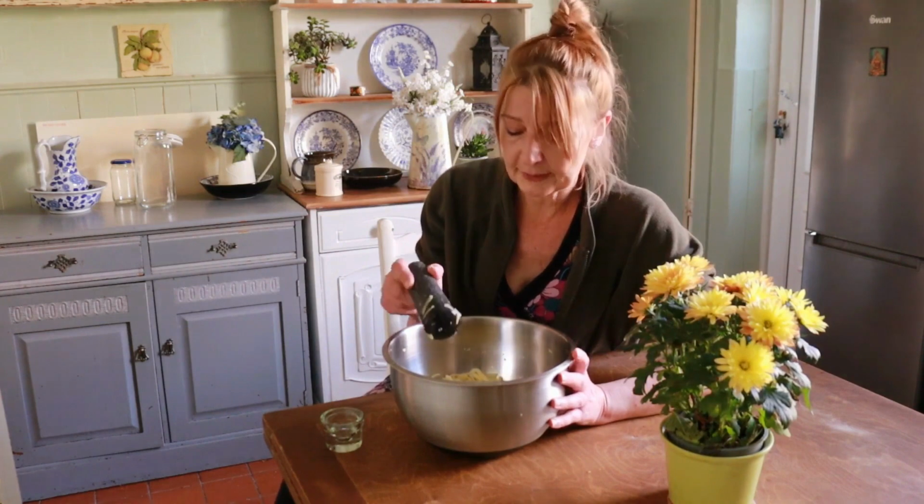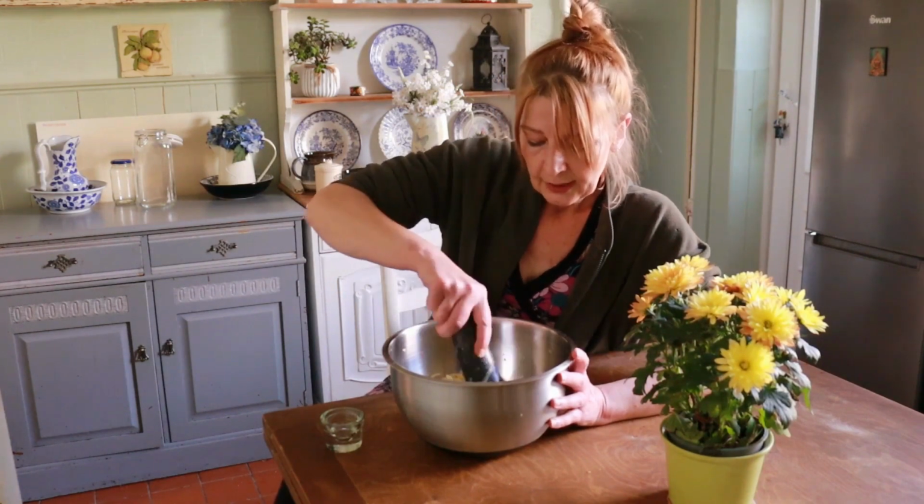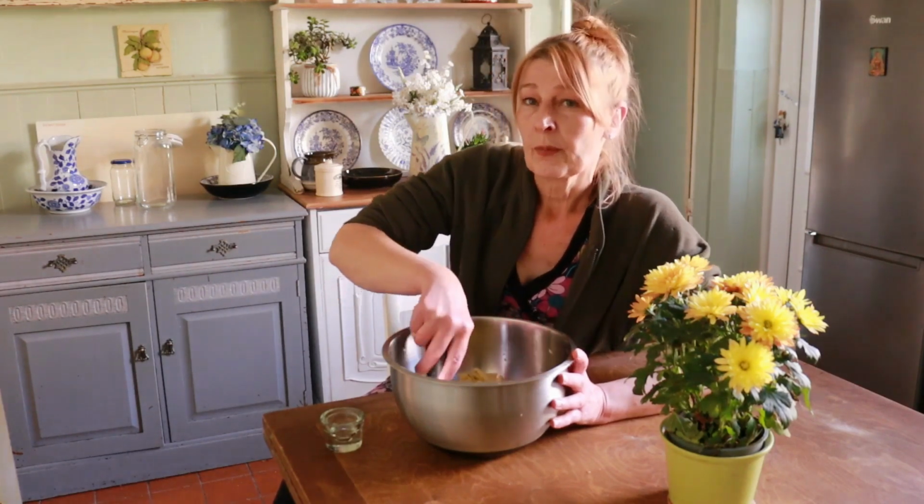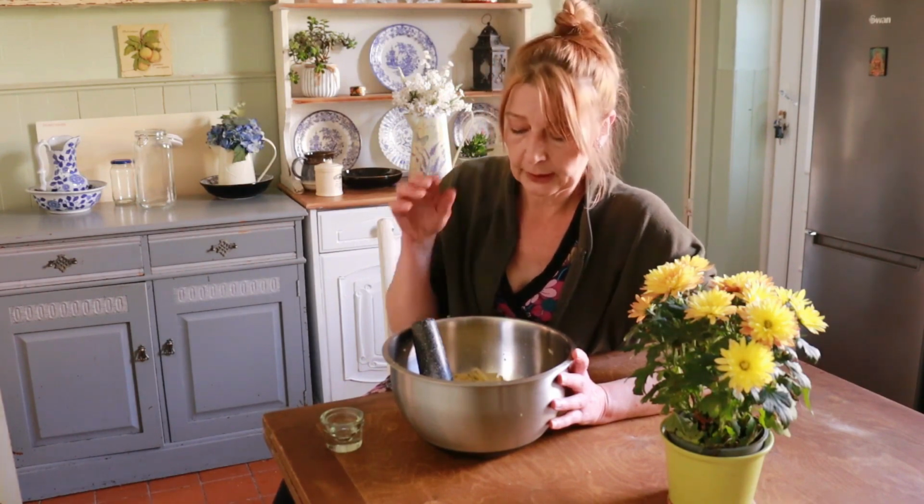Now, sauerkraut is a really good source of vitamin C. And the thing about vitamin C is, it's brilliant for your immune system, but most of the ways that we take vitamin C involve an awful lot of sugar. And that gives us a terrible sugar spike. So when you eat sauerkraut, you can boost your immunity with vitamin C without that sugar spike.